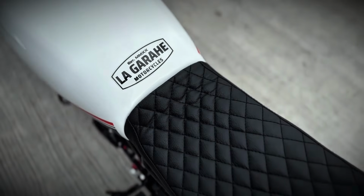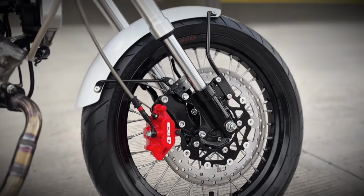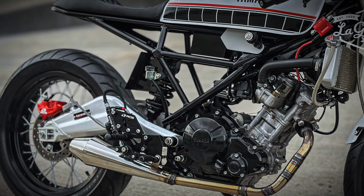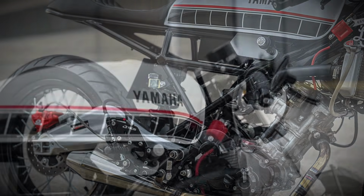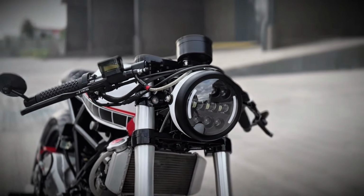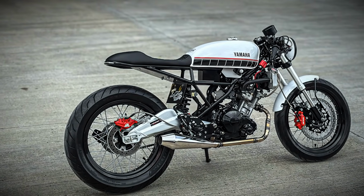Aesthetically, it may not be the cleanest build, but when you look at this new frame structure, you can tell it was a huge amount of work. And that's probably one of the reasons why it received more votes than the previous project.